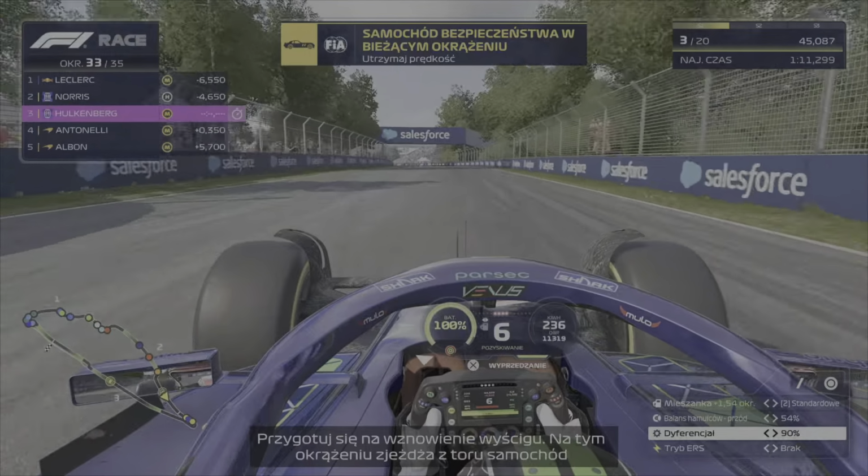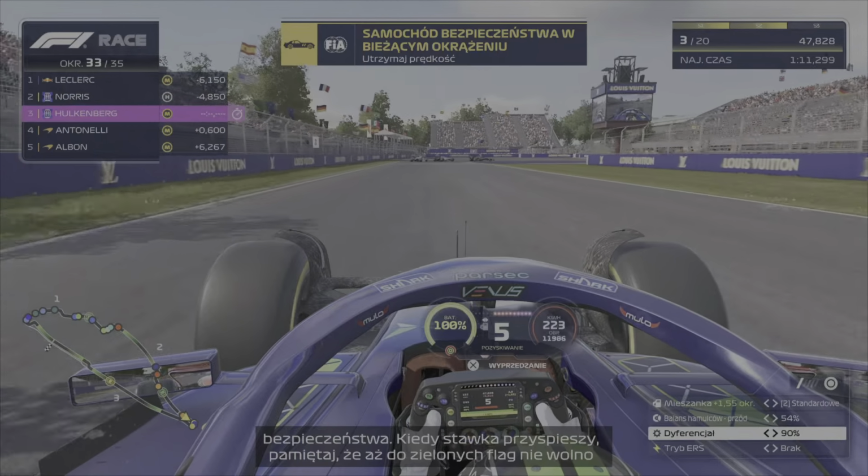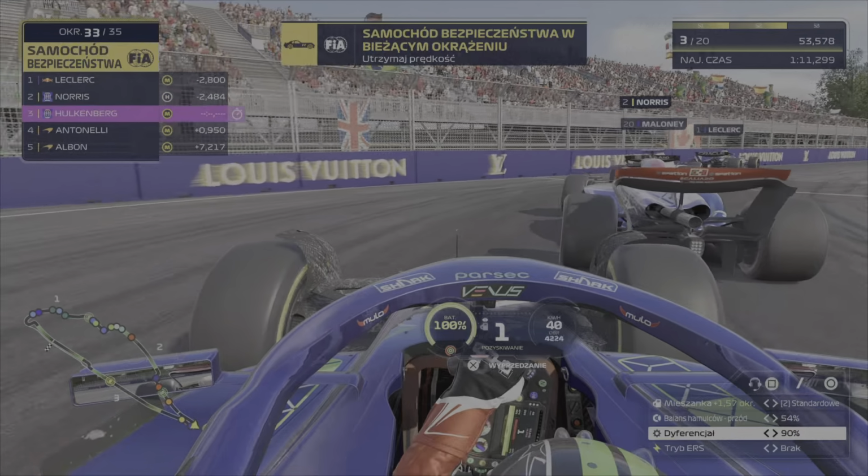Okay, let's get ready to go racing again. The safety car is in this lap. When the field accelerates, remember there's no overtaking until the timing line. Safety car in this lap.